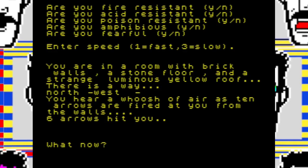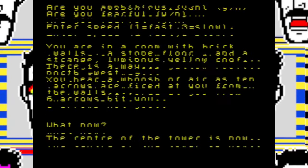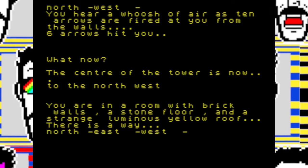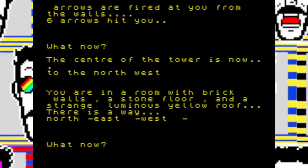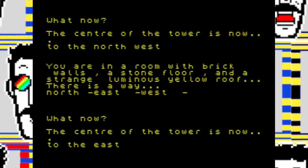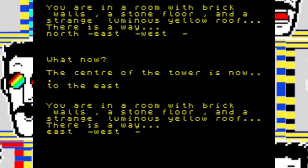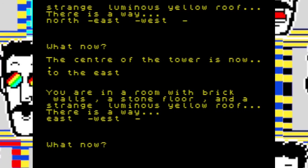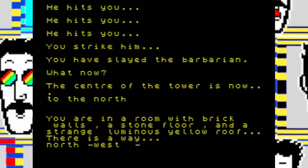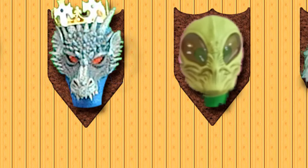I've restarted the game to see what's going on here. So moving around the tower, each room is described exactly the same with different exits. So I headed north, but I now can't go south. The centre of the tower was northwest. I went north, and now the centre of the tower is to the east. What's happening here? Could it be magic? And I've been hit by arrows, and I've died. And they've added my head to the wizard's collection.